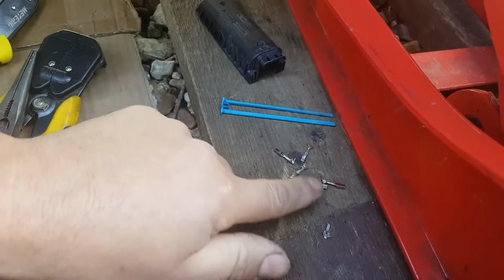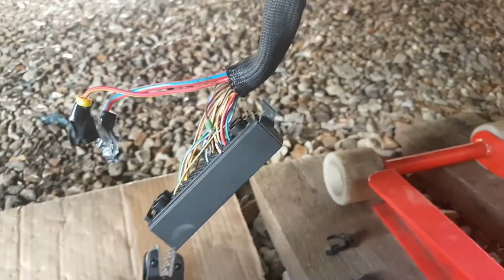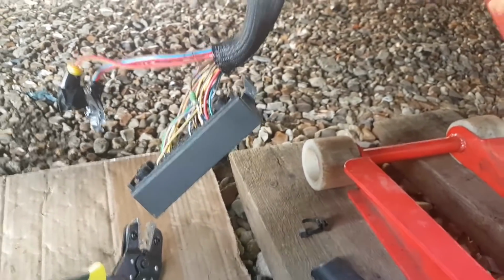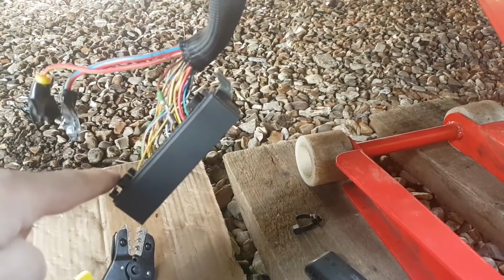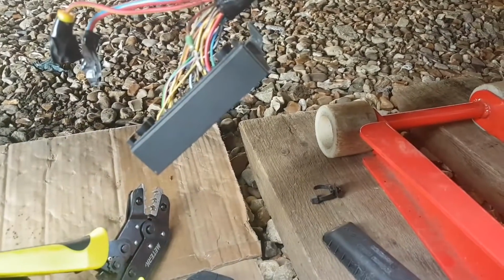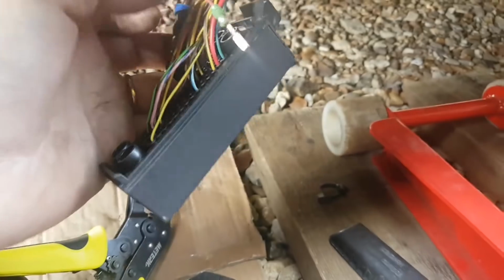So I've already done a few pins that had rusted and corroded. I got some pins from BMW. If you want, where is the paper? Part number. This is the part number for the pins in the middle. I also got the big pins on the side, but they are not actually needed. I just got them in case, but they are actually good. I cleaned them, and they don't really need replacing. But these middle ones, I'm replacing everything that has corrosion on it.